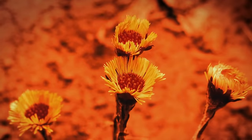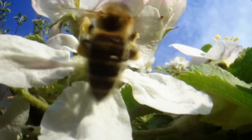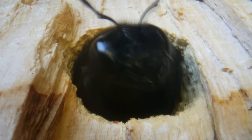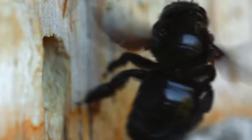They can see colors and detect smells that we can't sense. But have these humble bees other hidden talents that we've overlooked? And what's the secret of their success?